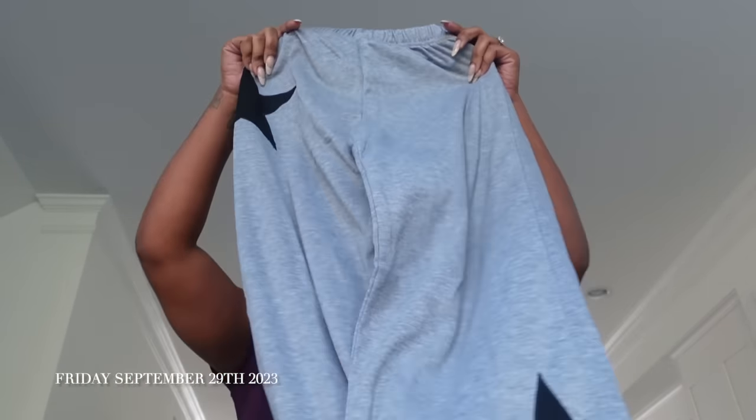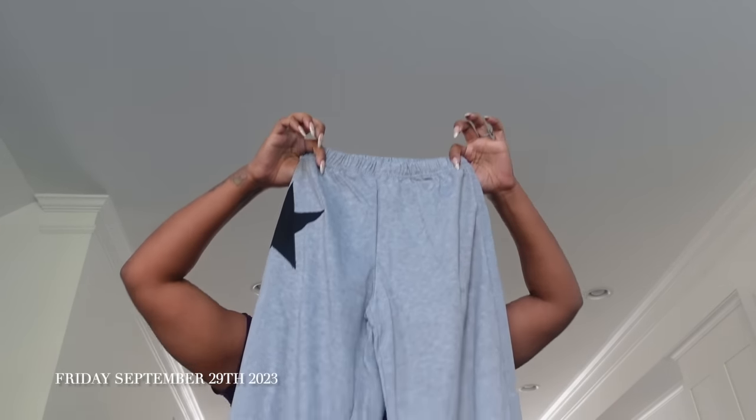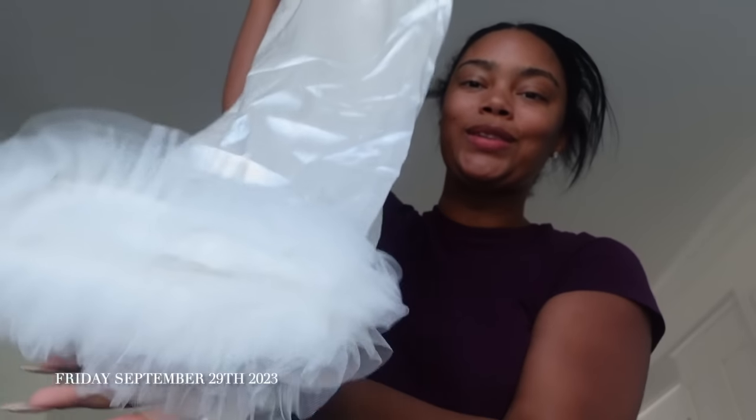But I'll tell y'all. I got Kenny, because she's getting so tall, all her pants are getting too short for her. So I got her just a couple pair of pants, just like two. These cute star sweatpants. And then I got, I think this is another pajama set that I was like, oh, that looks so cute. And it does look so cute.